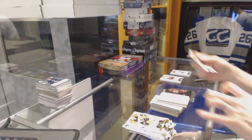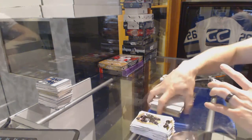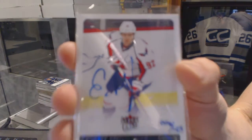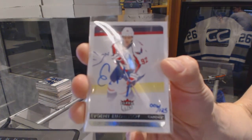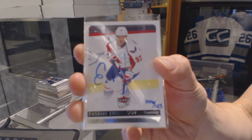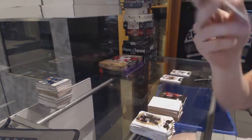And a Fleer Ultra Rookie Buyback Autograph, numbered 6 of 125 for the Washington Capitals, Evgeny Kuznetsov. 6 of 125 for the Capitals, Evgeny Kuznetsov.